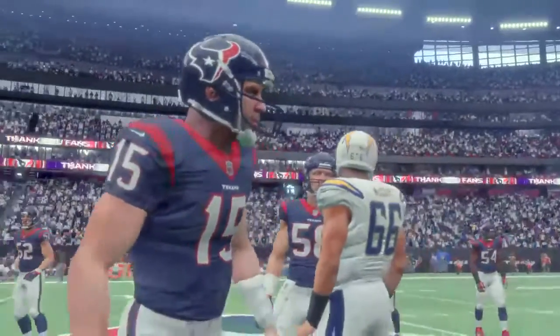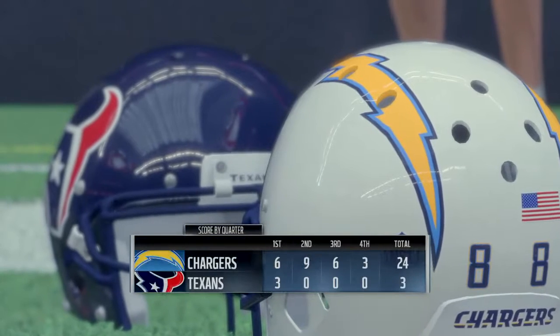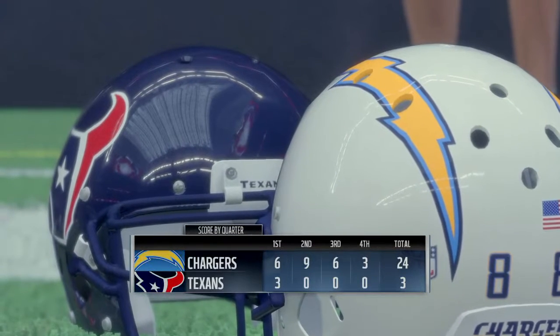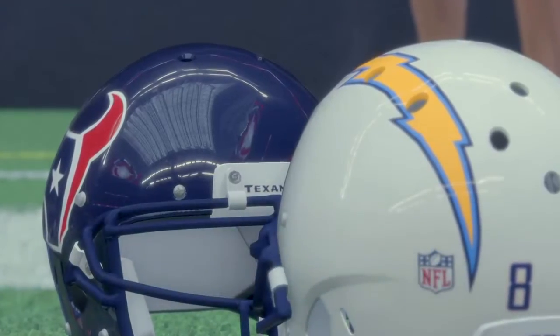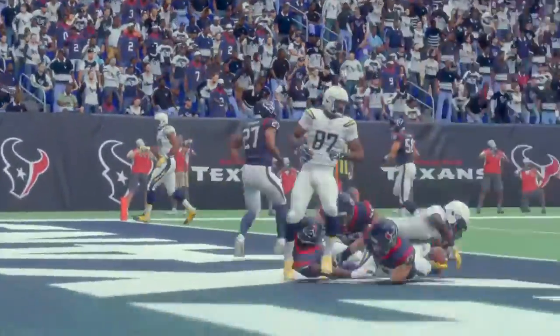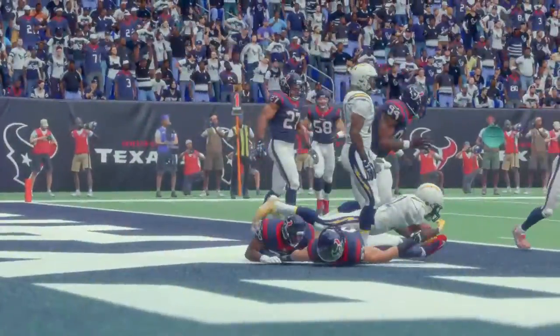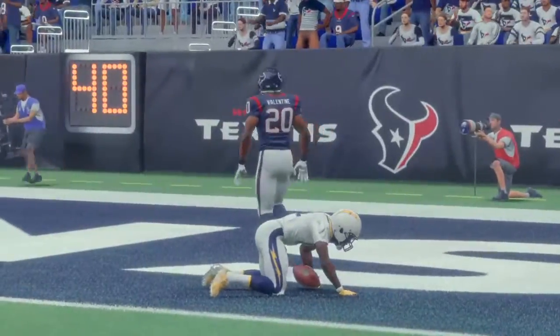So for our visitors, the win will help them keep pace in the playoff race as they move to 6-3 on the year. And they'll return home next week to take on the Indianapolis Colts. Meanwhile, for the Texans, their season is on life support somewhat now at 3-6. And they'll get a home date next week against the Kansas City Chiefs.